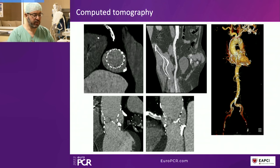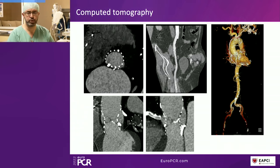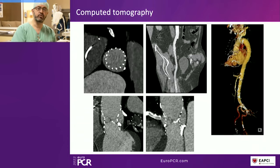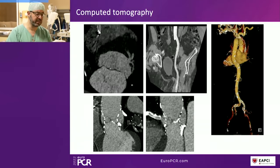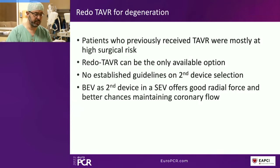His CT now, as you can see here, shows this valve that is implanted in a rather deep position. It shows that the LVOT calcification we had has increased, both in thickness and in length. And you can see here that he has good transfemoral access, and we'll get back to the details of the leaflet position in relationship to the coronaries in a minute.